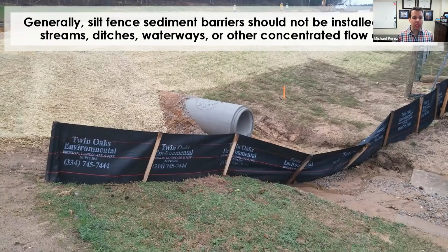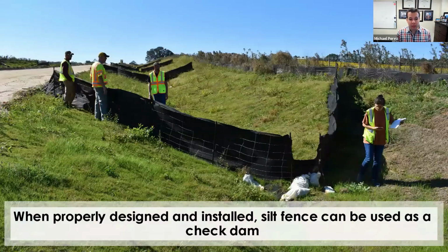In general, we should avoid using silt fence in concentrated flow areas. So you never want to place silt fence or other type of sediment barriers for that matter across a stream, within a ditch, a waterway, or any other areas with concentrated flow. Now there is an exception to that, and we've been able to show through research here at our testing facility that if you do properly design and install a silt fence, it can be used for channelized flow. Here's an example of a silt fence ditch check installation that we've helped develop at the facility for the Alabama DOT. You can see we've included additional reinforcement, you've got tighter post spacing, and then you've got a weir that helps dictate where the runoff is going to be overtopping.